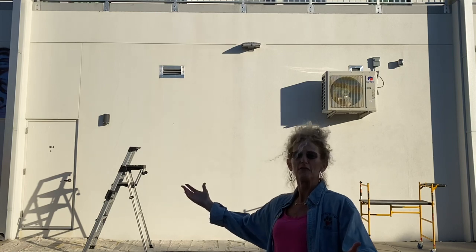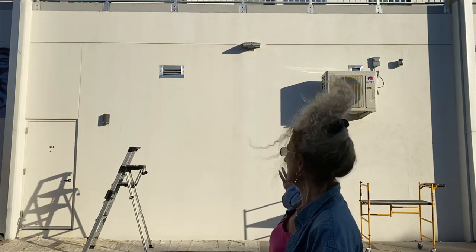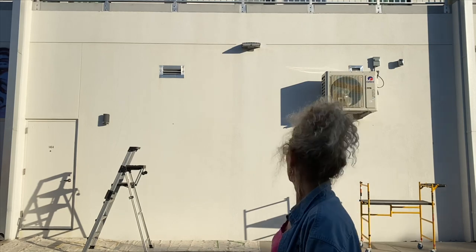So here we are in front of the wall. We're going to start this project today. It's the last mural in the Rosemary Square building series, and I'm really excited to get started. You can see it's a blank wall right now. I'm going to time-lapse this so that we can really see the progress. Looking forward to seeing what it looks like.